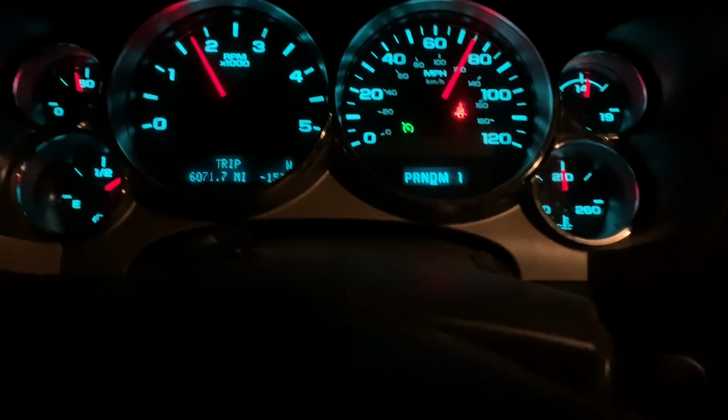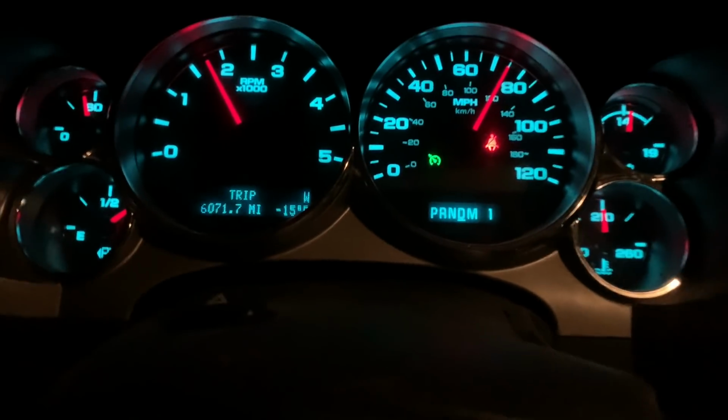Me and Rigby, we're on our way mining. We're gonna go find some awesome gold today. And let's just check the temperature. Negative 15 degrees Fahrenheit. Perfect.